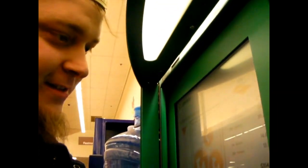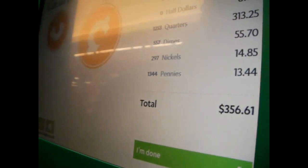Not bad. We are going to change in all this change. I wonder how much. I'm gonna guess there's like $300 in change here. Coming to the end right here. We're at 355 right now, and this is the last of our coins.